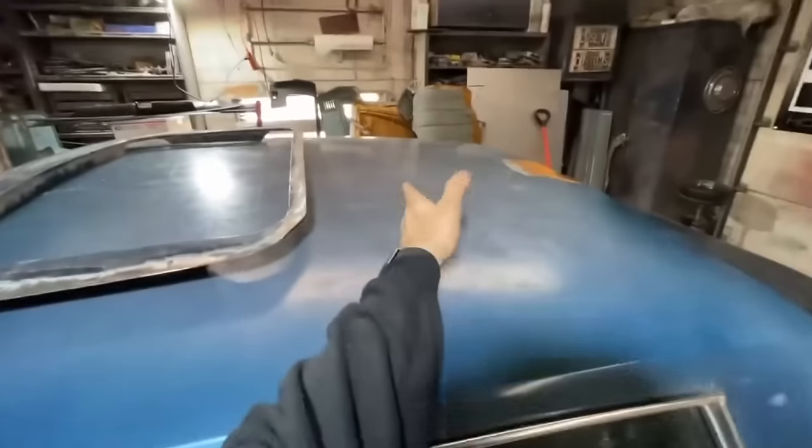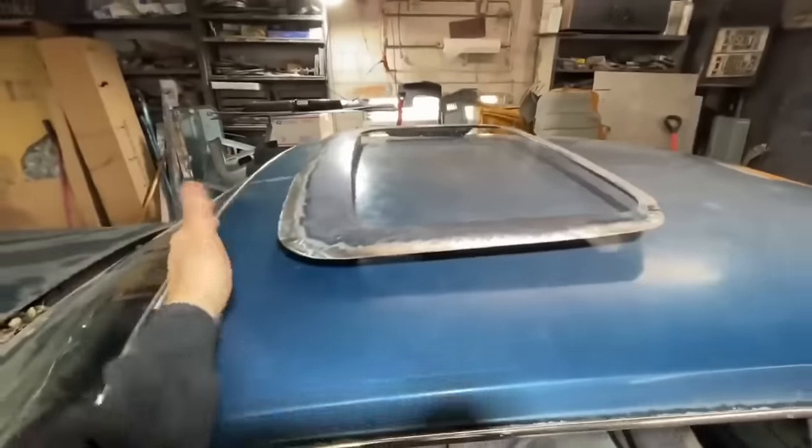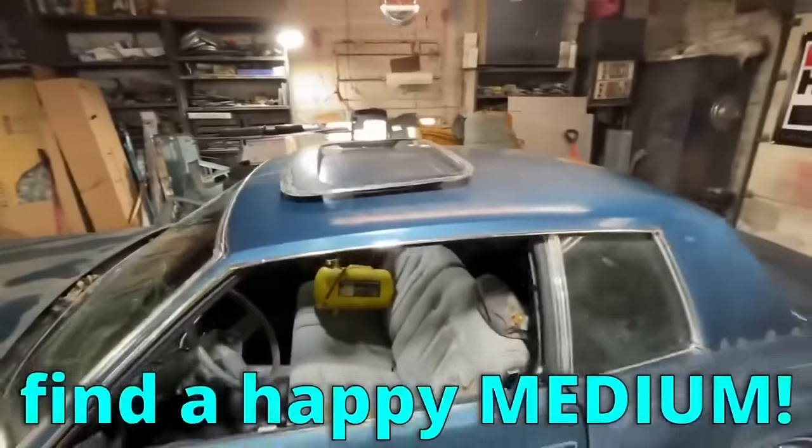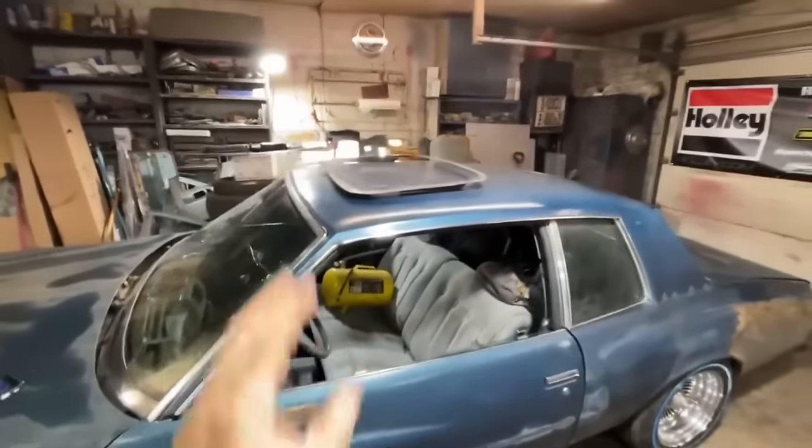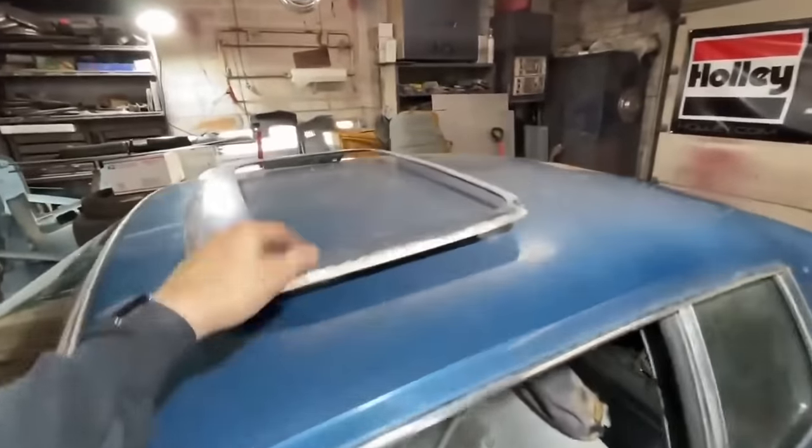So I want it back here. And in the movie, it's way up here. I'm going to probably meet in the middle, kind of just find a happy medium. I'm not in love with it way, way up front. That don't look too bad right there. I'm going to measure 10 million times now, mark it, start cutting.